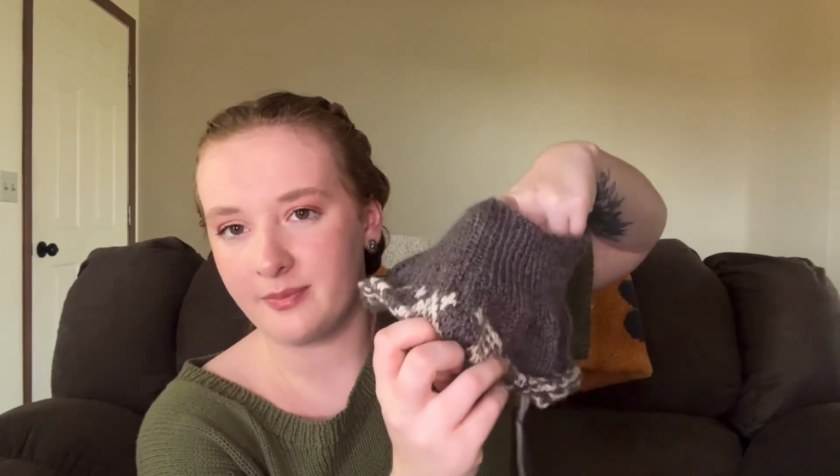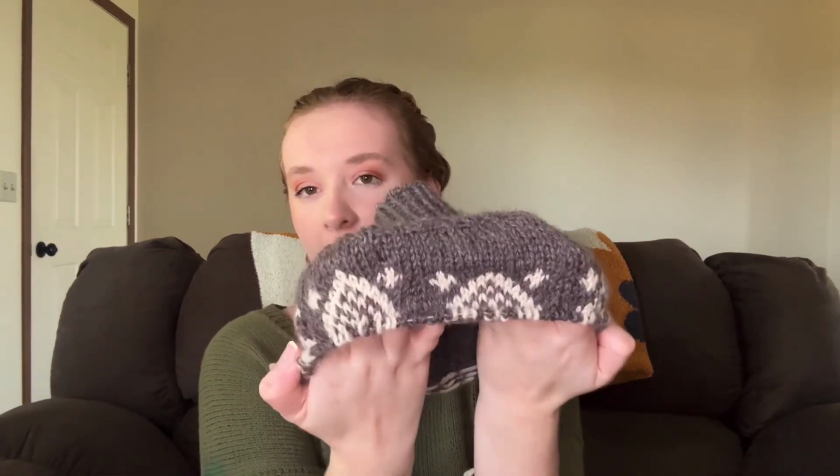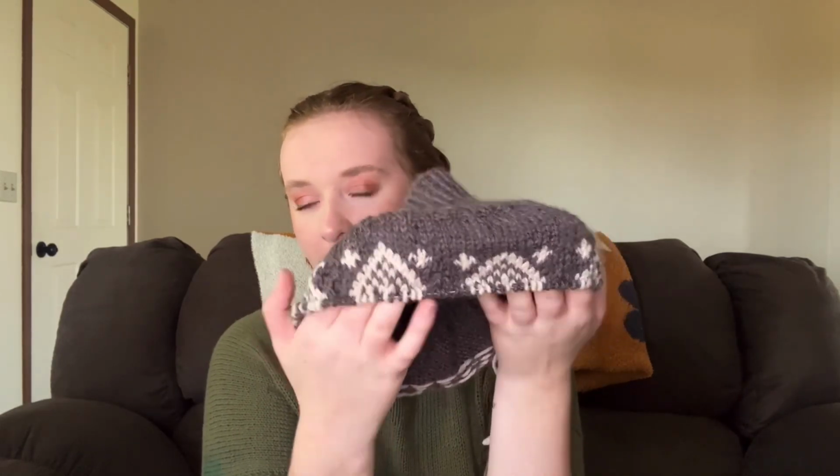It's not necessarily that classic contrast color and white colorwork sweater. I feel like it has a little bit more depth to it than just that. Not saying that there's anything wrong with that. I do like a contrast color and white colorwork sweater, but that's not really the look that I wanted. I wanted more of a brown sweater with a lighter brown contrast, but I still like this, and I can't wait to see how this sweater grows.